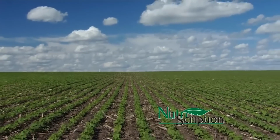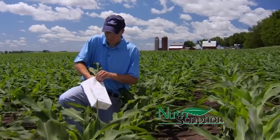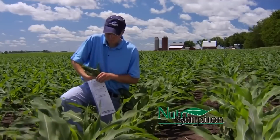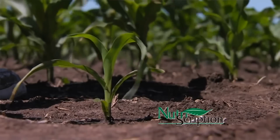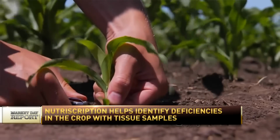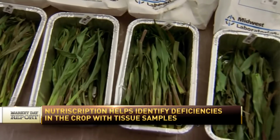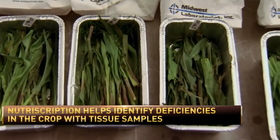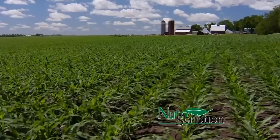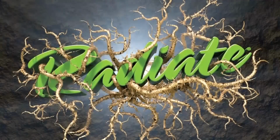We have a program called Nutriscription, which actually takes tissue samples that allows growers to get an instant feedback on what nutrients that crop is using. And the real benefit of Nutriscription, it helps identify any deficiencies that might be going on in that crop at the time the tissue sample was taken. And that allows growers the opportunity to make corrections in a real-time basis using foliar nutrition to help supplement that, to help push that crop through that deficit, if you will, so that that crop can still achieve its maximum yield potential.